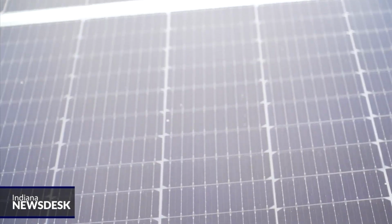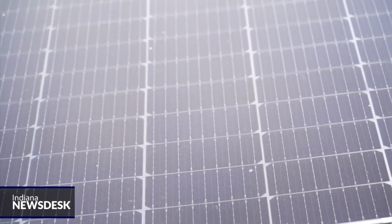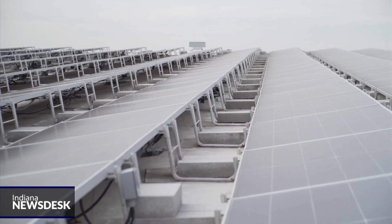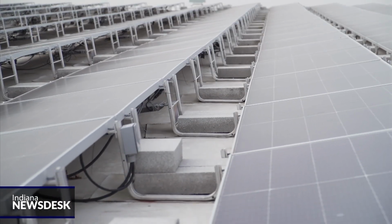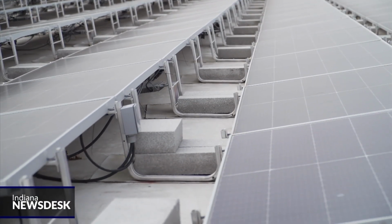We do try to use what we can here, and then what is left over and not used by Sweetwater, we send back out to the grid, and that helps kind of reduce the price for everybody that gets a chance to use it. Companies are starting to put solar on warehouses like this one and big box stores like IKEA, but very, very slowly.